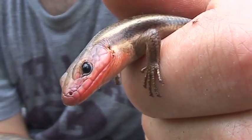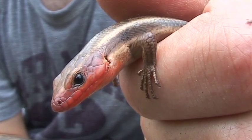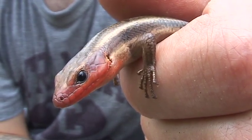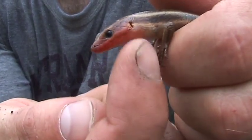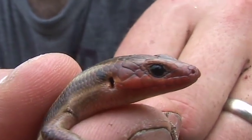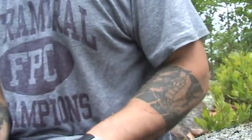Got a couple little mites on him, or deer ticks, which are now crawling on me. The only lizard found in the Northeast. You can see his nice little ears right there. So there's external ear openings. And the females are much brighter. And he got away.